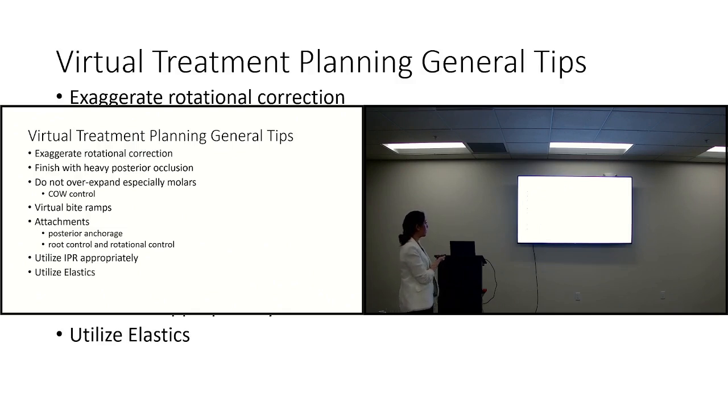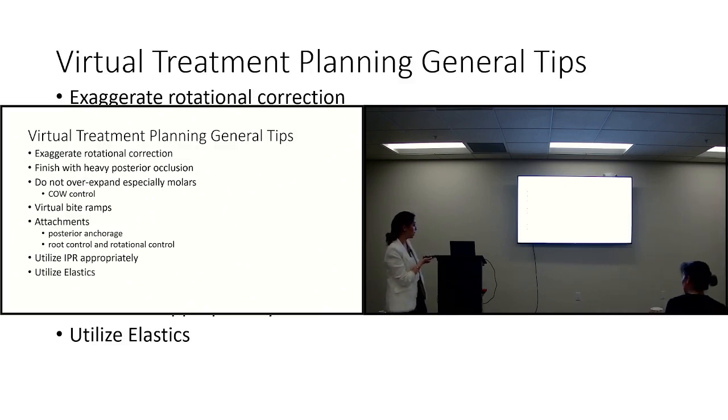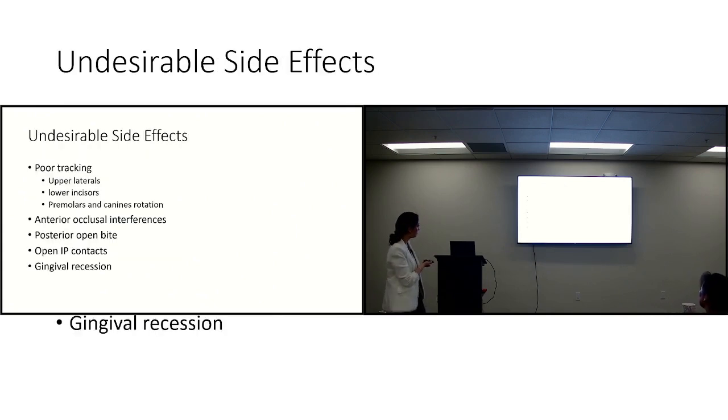Okay, so you want to utilize virtual bite ramps the right way. They're very, very helpful. I think it's the greatest invention Align has had, those virtual bite ramps, and I'll show you what those are. So attachments, use them for posterior anchorage, and for root control and rotational control, and then utilize IPR appropriately, and utilize elastics when needed.